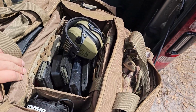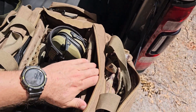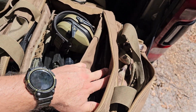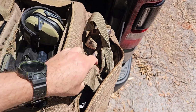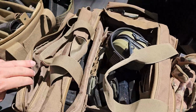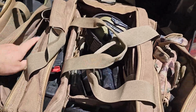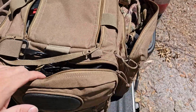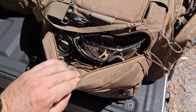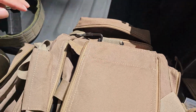Mine's not the most well organized. I have a ton of mags. Usually I keep loaded mags in the middle, and then I keep unloaded mags on the side. It has two side compartments. I was using those for firearms before I got the other thing I'll show you, but I keep extra holsters in here, whatever I need. It's got two front pouches on it. I keep eyewear in one and hearing protection in the other.